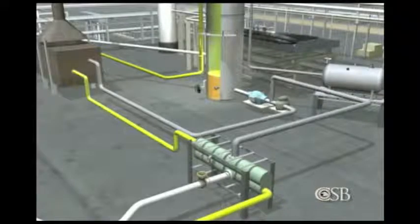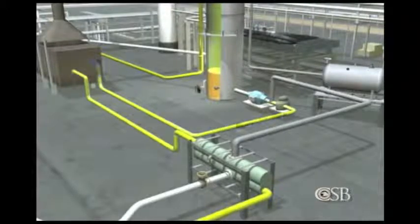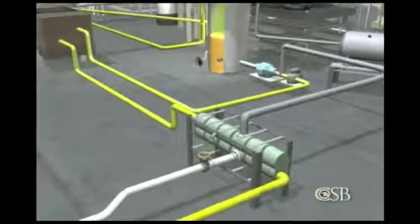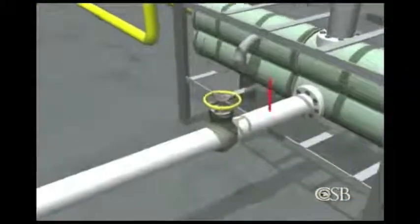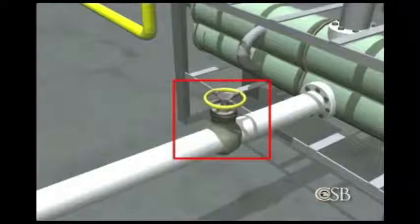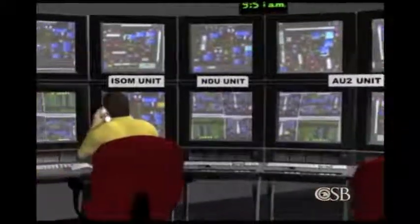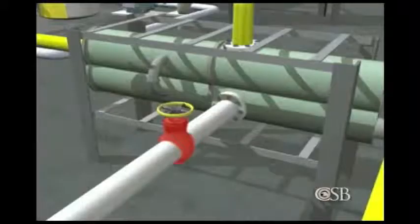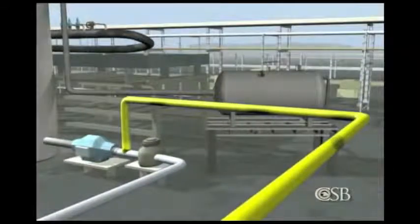At 9:51 a.m., operators resumed the startup. They began recirculating the liquid feed and adding more liquid to the already overfilled tower. As new feed was added, startup procedures called for regulating the liquid level in the tower using the automatic level control valve. But the board operator and others had received conflicting instructions on routing the product. As a result, this critical valve was left closed for several hours, blocking the flow of liquid from the tower.